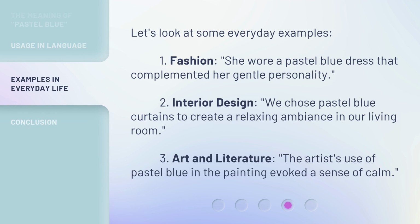Let's look at some everyday examples. 1. Fashion. She wore a pastel blue dress that complemented her gentle personality. 2. Interior design. We chose pastel blue curtains to create a relaxing ambiance in our living room. 3. Art and literature. The artist's use of pastel blue in the painting evoked a sense of calm.